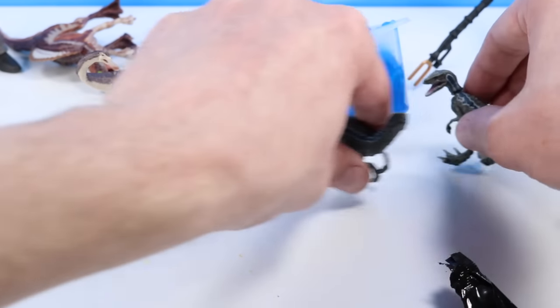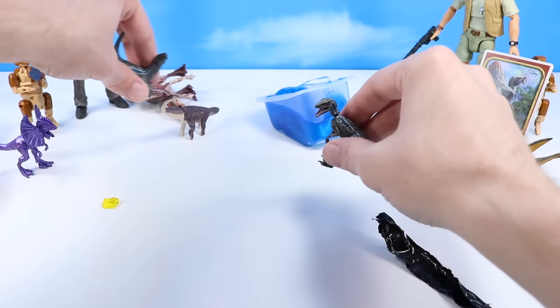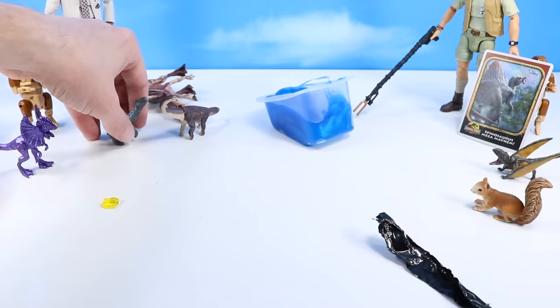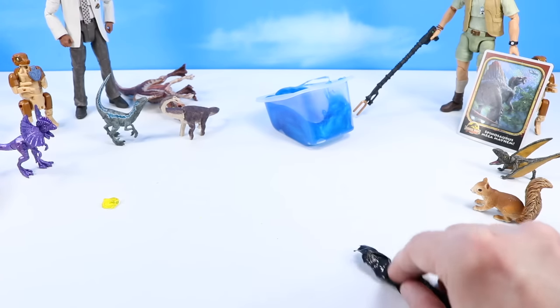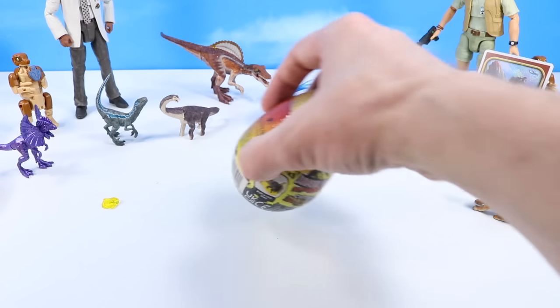I reunited blue with beta. Pretty neat, I didn't expect that today. And of course, mixing and matching options available. I'm gonna have to look at this one a little later, see if I can soften those ball joints to squish on in together. We've got a few more eggs though, a few more goldens.